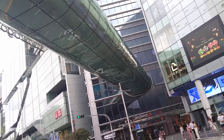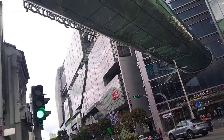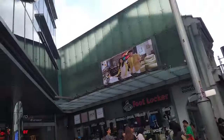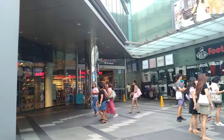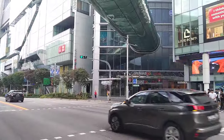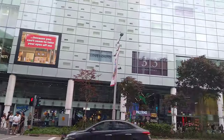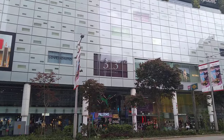What is the Orchard Gateway? Orchard Gateway belongs to Somerset Place. So now we're going to Somerset 313.